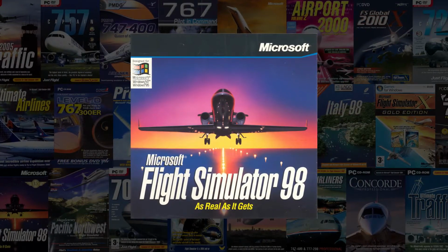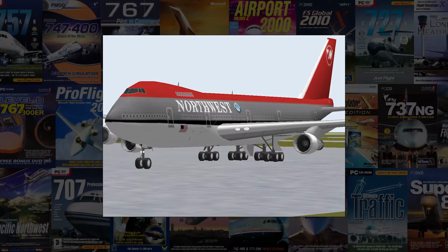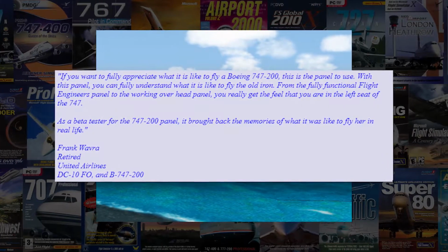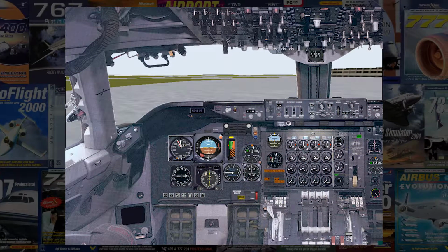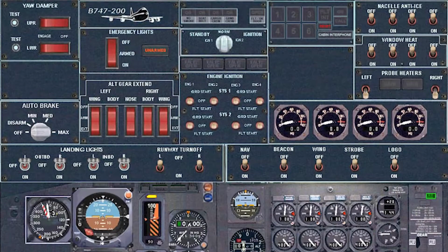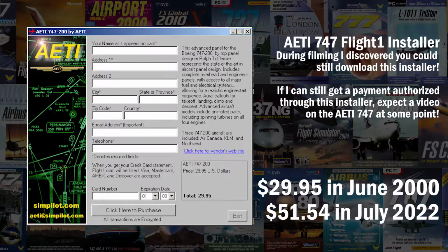While the 747 project was under construction, Flight Simulator 98 became Flight Simulator 2000, and the panel project became an entire aircraft expansion complete with a unique high-fidelity 3D model, a custom flight model based on real aircraft performance data and advertised as tested by real 747 pilots, and a complete panel designed by Tofflemire featuring fully unique systems and gauges made with the help of 747 flight engineers and pilots. The AETI 747 was officially published for sale in the spring of 2000 for Flight Simulator 2000 at a price of $29.95 US.